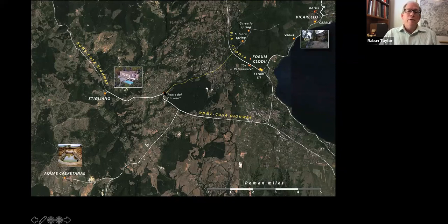Following this creek, which crosses at a bridge right here, and heading over in this direction, and then joining what we know to be an ancient road, which today is the gravel road I was telling you about before, it takes you right past Santa Fiora and right past Carestia. And then it sort of peters out today in the forest. But it's heading in the right direction to get you to Vicarello and to the thermal baths there.